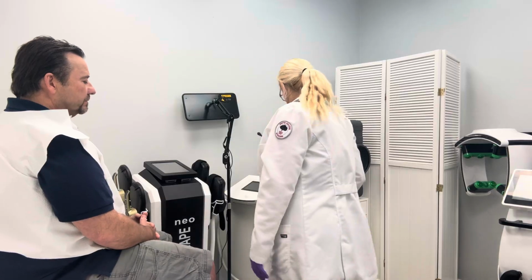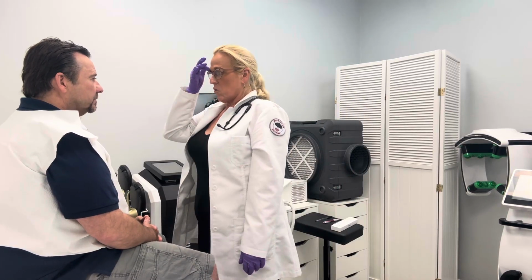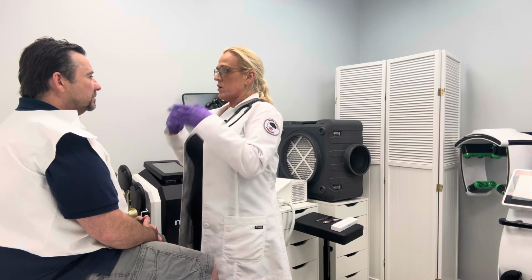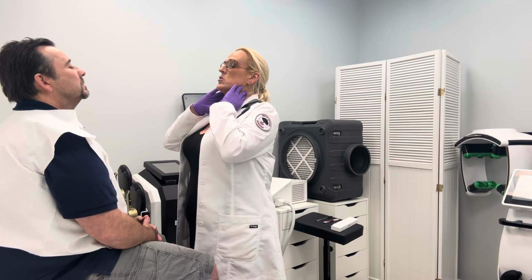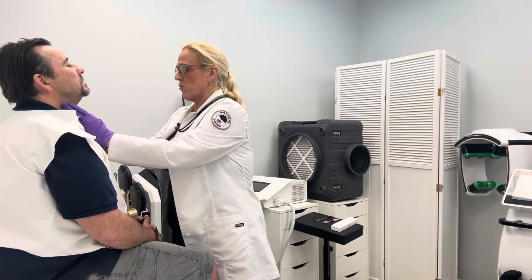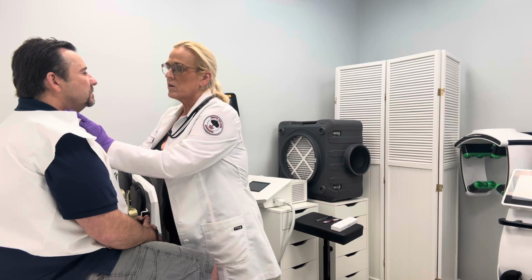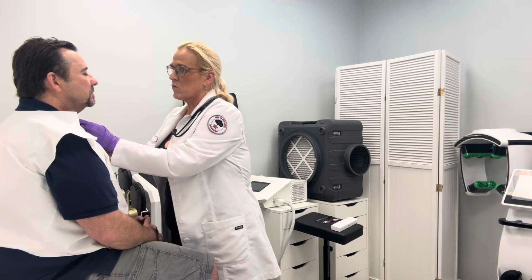Now I'm going to look at your neck. I am going to palpate your thyroid, but before I do that, I would like you just to tilt your head back just a little bit, and then slightly swallow. You can take a look. Okay, very good. I want to palpate from the front. You can put your head down. I don't feel any nodules or lumps.